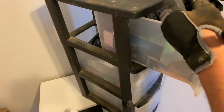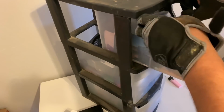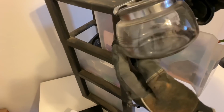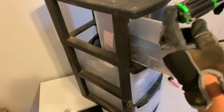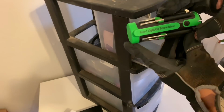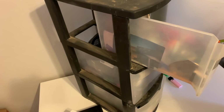We've got a lighter here. I got a trash can. What is this? Trash can here, so I'm just going to pitch this. It's trash. Little Mr. Coffee Maker. Looks like somebody's using it for like a crack pipe. Look at the bottom of that. Let's throw that out. All right. Well, looks like we've got some kind of toolkit. 8-in-1 light-up screwdriver. That's kind of neat. A buck or two locally.